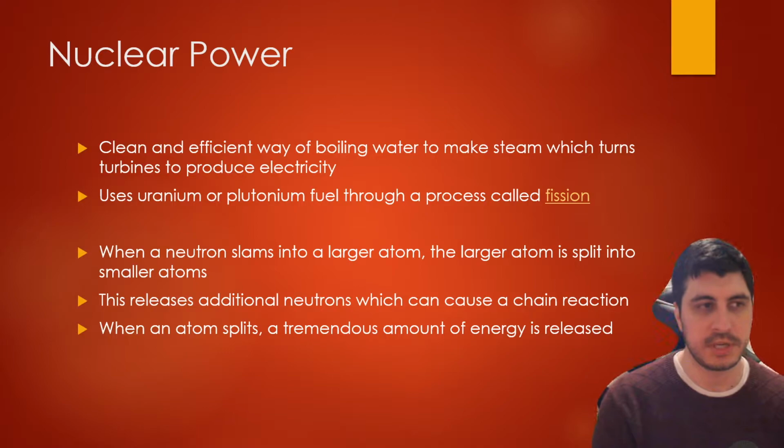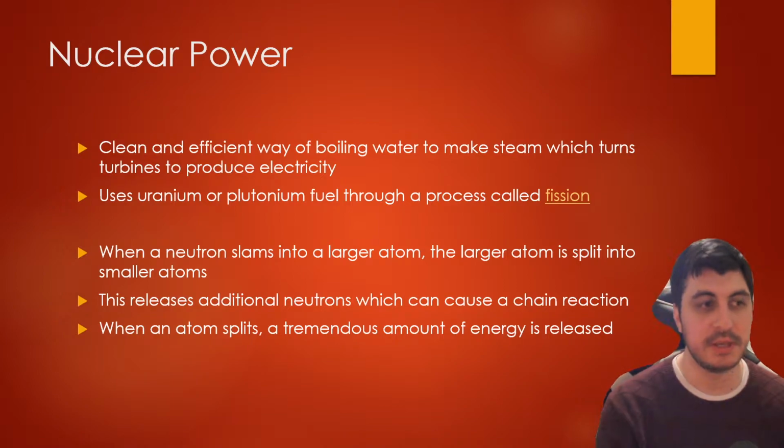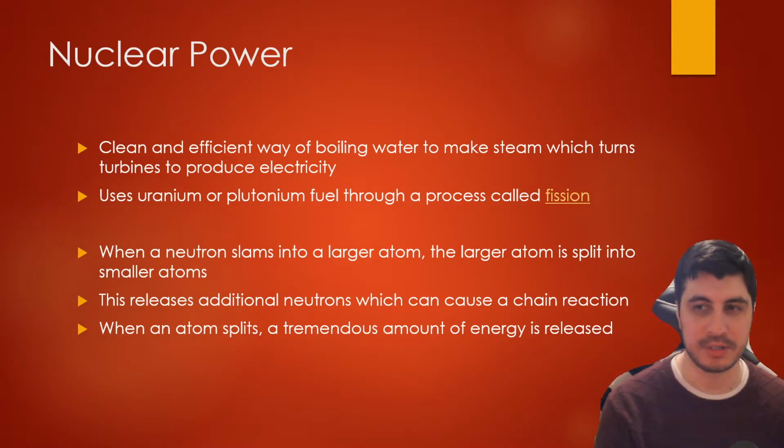The next one we're going to discuss is nuclear power. So nuclear power is clean in terms of environmental concerns in a theoretical model where things don't blow up or go wrong. And it's an efficient way of boiling water to make steam, which turns the turbines to produce electricity.